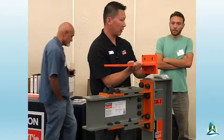It can be problematic. This is a real cool guy who works for Simpson, and he's demonstrating their new beam, and I'm going to go into detail about that in a second. They've got kind of the next generation of beams ready to roll there.